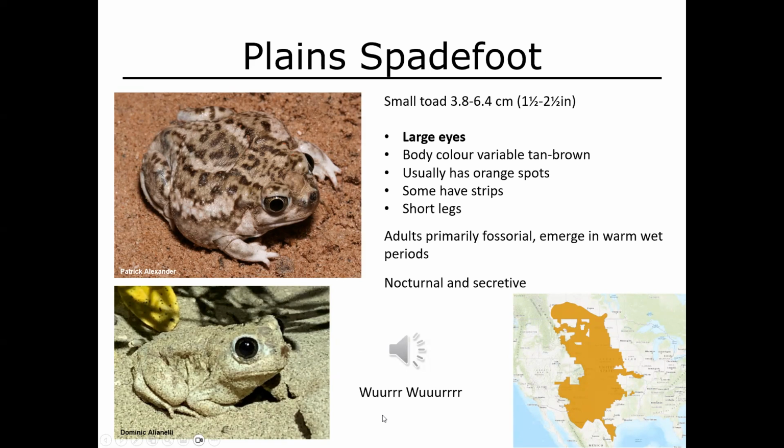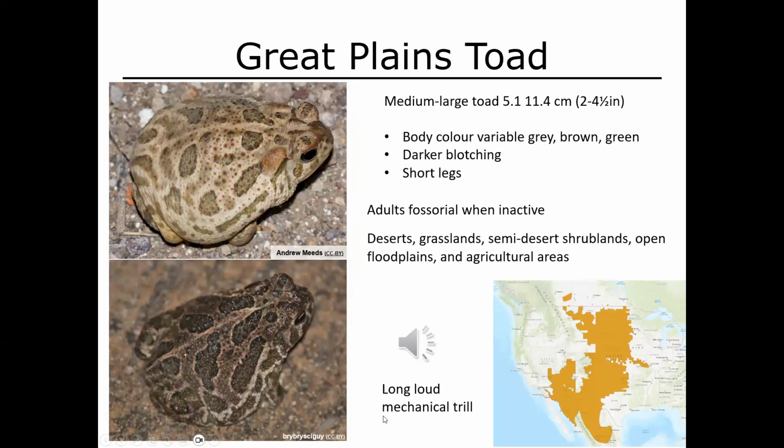So, cute little toad. Another cute little toad, very similar in structure, but doesn't have quite as massive eyes compared to the body size, is the Great Plains toad. This one's a little bit bigger, more along the medium size in terms of toads. Variable grays, browns, and greens. There tends to be darker blotching on them, and little red dots as well. They both have short little legs. Again, those are much better at digging if you've got little short legs, and they're fossorial when they're inactive, so they're going to be inactive a fair bit of the time.